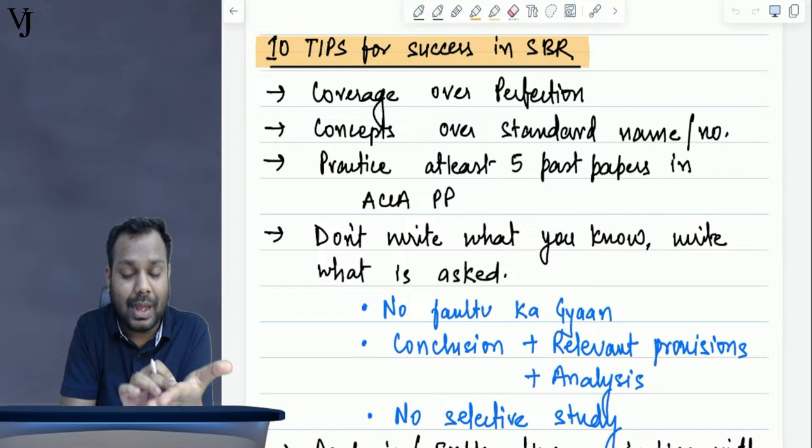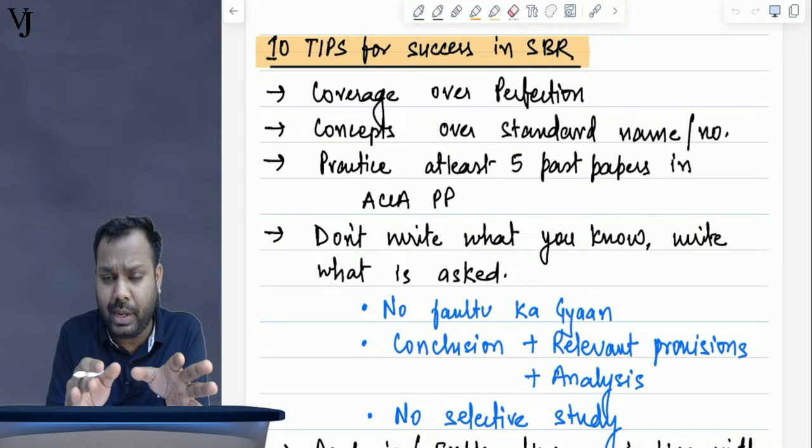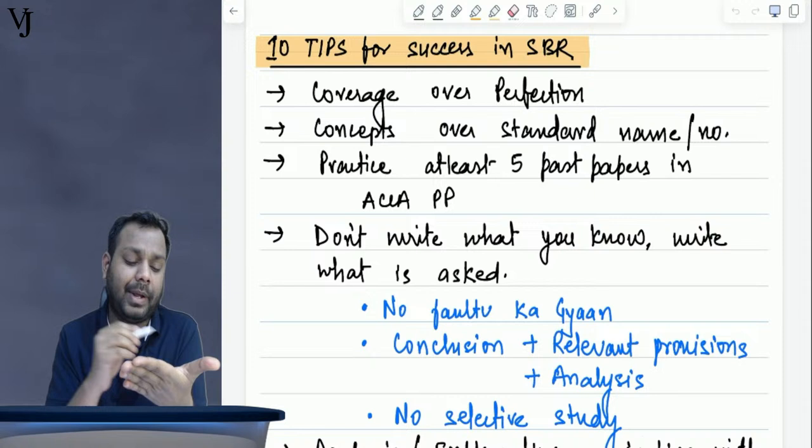Let's suppose a question on lease is coming. You know the accounting treatment of lease liability properly, but the question is asking for sale and leaseback. Now you are writing the accounting treatment, lease liability is this much, you have to calculate lease liability like this. No, not required.